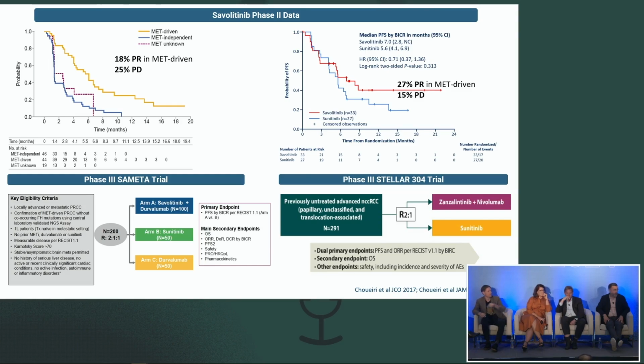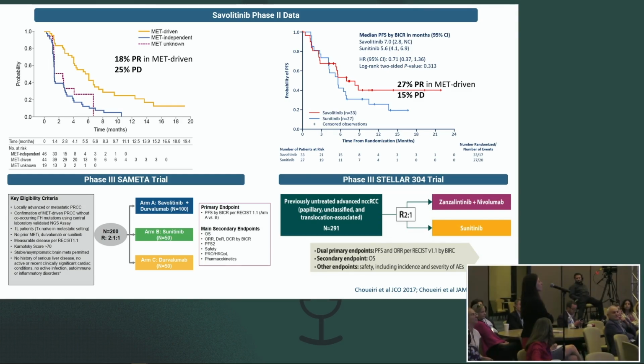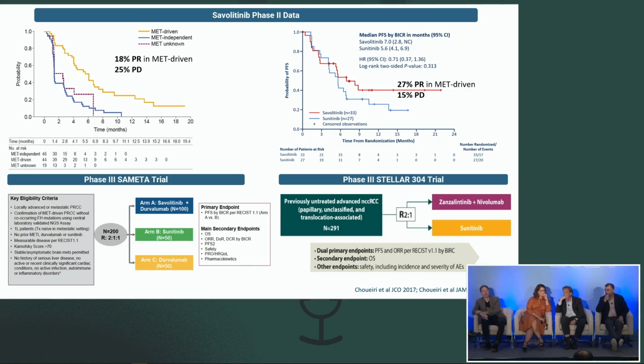I think what you're missing there is PAPMET2, because it's all papillary kidney cancer. Cabo-atezo versus Cabo. Right, there's no versus data. That's why it wasn't on the slide. Well, but SAMETA and STELLAR-304 are both ongoing trials, so I think we should accrue to the trials. Agreed. And that's Cabo-nivo versus Cabo-atezo versus Cabo, and that's a cooperative group study.